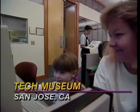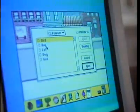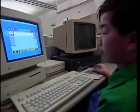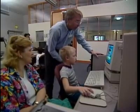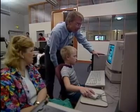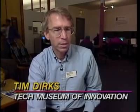Writing can be fun for kids, especially if they have some of the new creativity programs that combine words with pictures and sounds. Tim Dirks teaches the children's writing class here at the Tech Museum of Innovation. The programs that work best for kids or for anyone are the ones that have sound effects or interesting graphics and visuals with color that provide choices or surprises. As you click and point on various things, things happen that you would never expect.